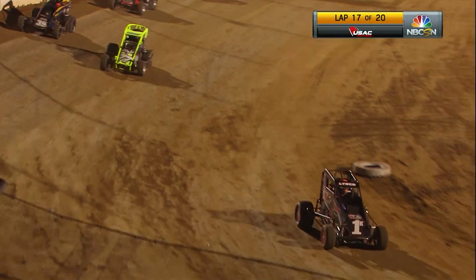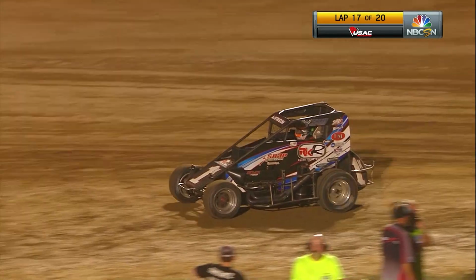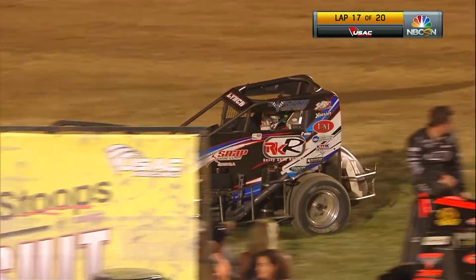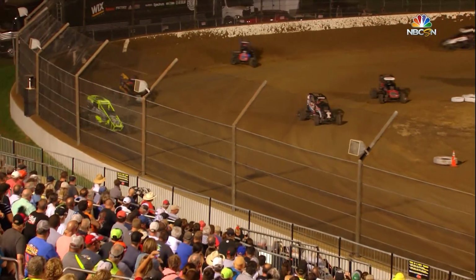So Alex Bright is able to win segment number 4. Who thinks Alex, the USAC Eastern Midget point leader? There's a couple of top 5s in the National Series this year, a 27-year-old from Pennsylvania. Here's Zeb Wise on the outside, getting by Lynch for second.